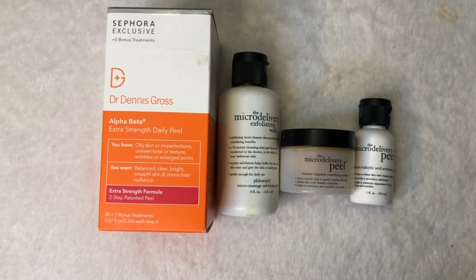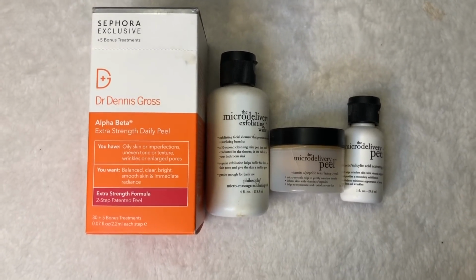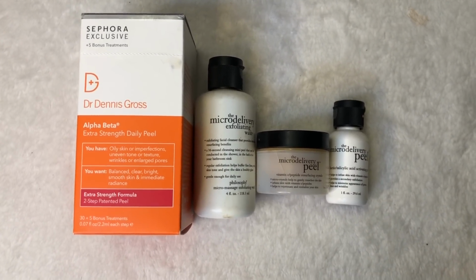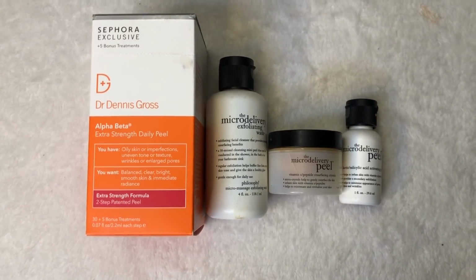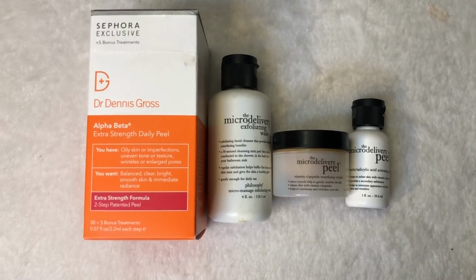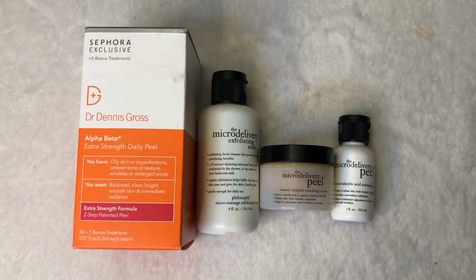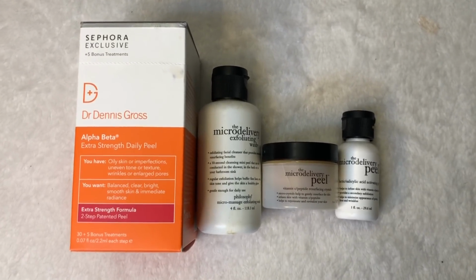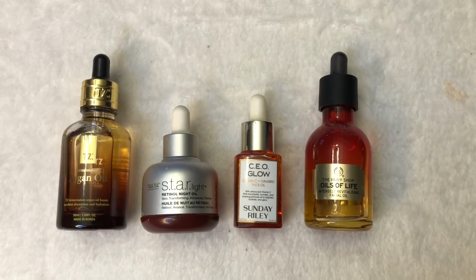I basically haven't used this at all in the past year, and I wish that wasn't the case. That's a little bit embarrassing, because these products are valuable and they will go bad, and they're taking up space, so why aren't I using them? And they work. They will help me to look younger, so why wouldn't I use them very consistently? I don't know.